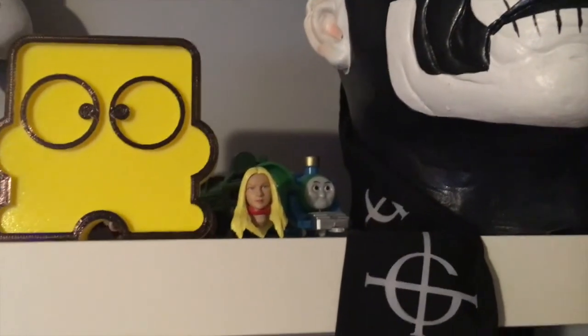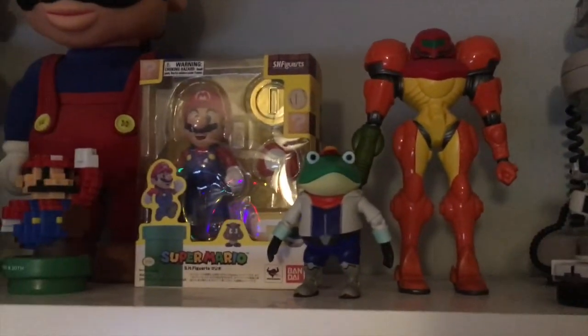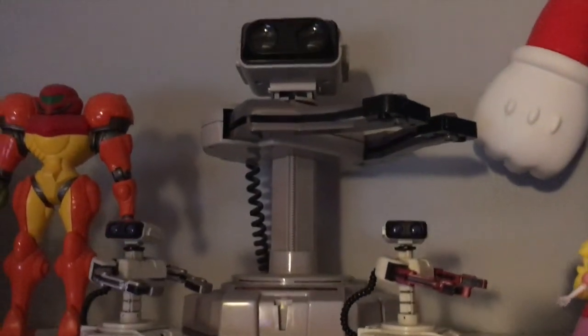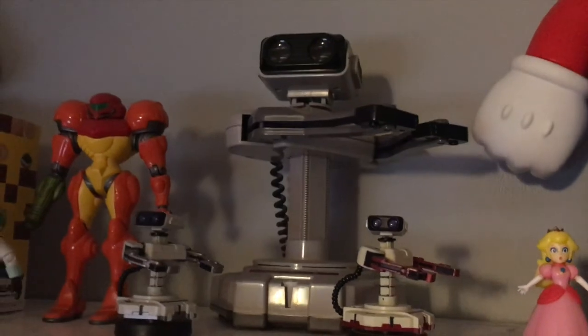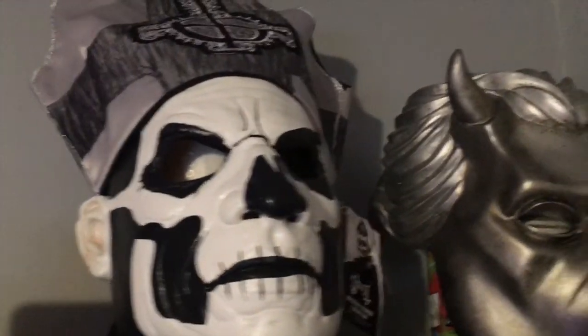Actual little Samus head that goes on the Nintendo Power Samus figure I had. Little Slippy. And again, Rob. Horrible peripheral, but still neat. And then over here, we'll go back over here is the ghost masks.